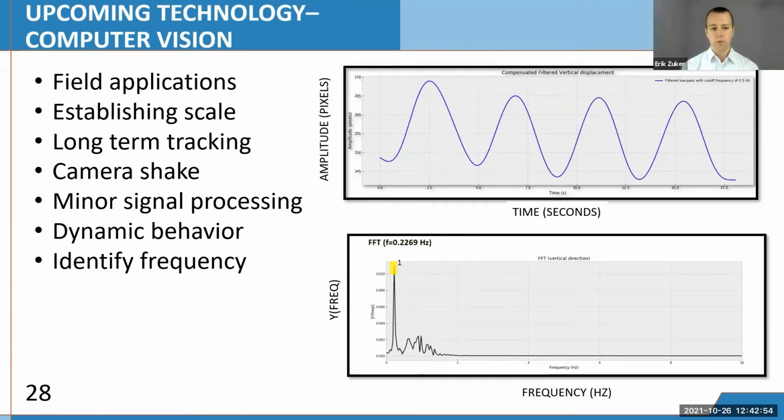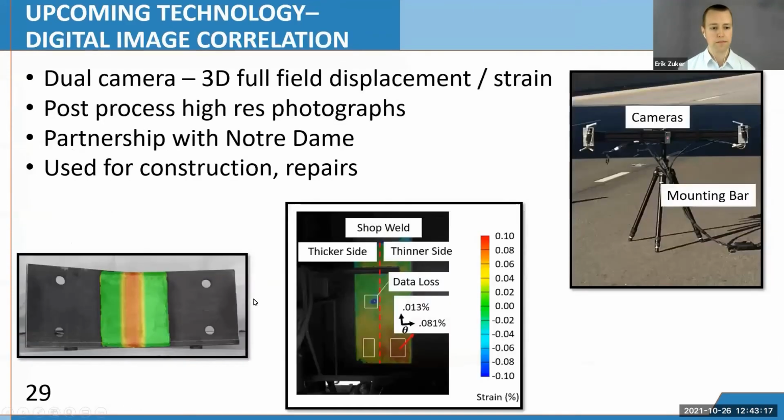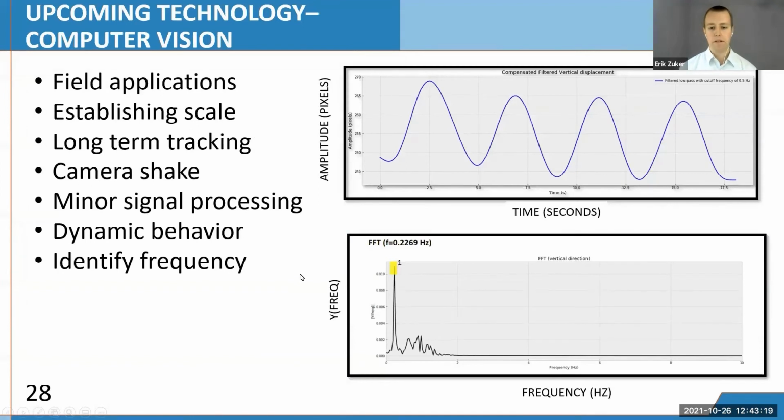Ideally, you have a reference point within the frame, and the camera is positioned perpendicularly. By looking at something of known size within the frame shot and in a similar plane, we're able to turn the pixels that we see into actual measurement on the bridge. Camera shake can also be modified by taking specific target points that we know are stationary within the structure. Minor signal processing or smoothing is sometimes required just to take out some of the vibration of the camera itself.